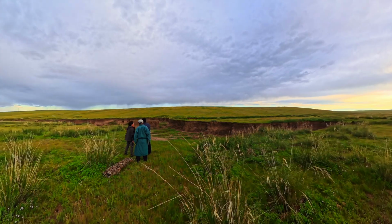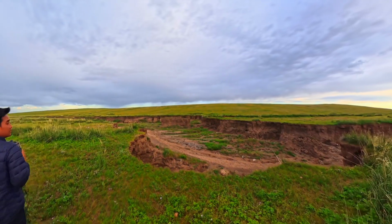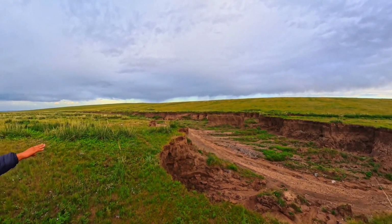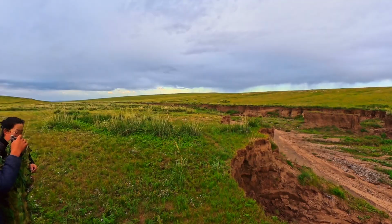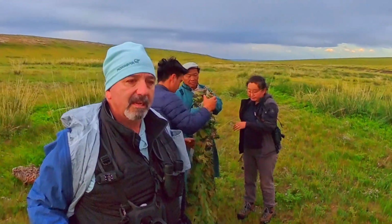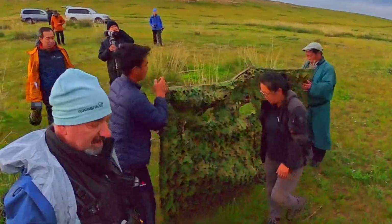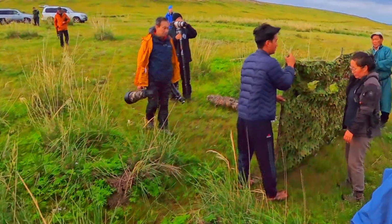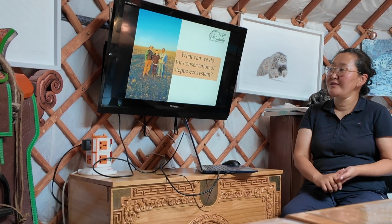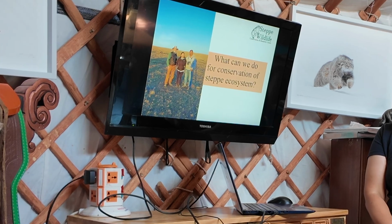The Pallas cat calls the high grasslands, deserts, and rocky steppes of Central Asia home. Mongolia holds one of the last strongholds for the species. But this life is not easy. Harsh winters, low prey availability, and the growing human pressures of mining, overgrazing, and climate change all threaten its existence. Conservation efforts here are vital. Protecting these cats means protecting the fragile ecosystem of the steppe itself.